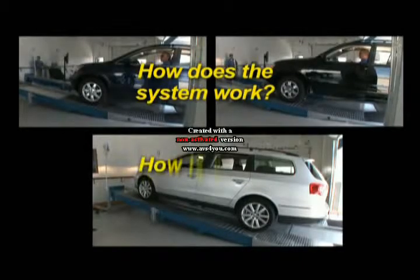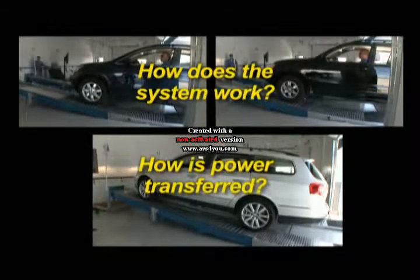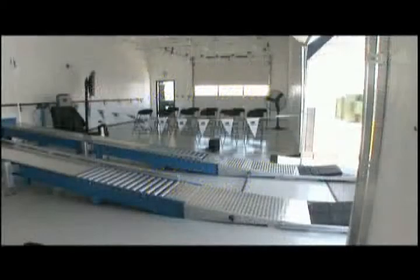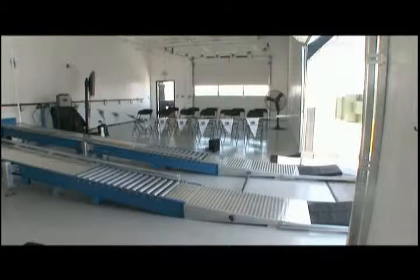We don't know how power is transferred, front to rear. We don't know the answers to these and other questions because manufacturers consider that information proprietary and typically do not make that level of information available to the public. This roller mechanism has been designed to help us find the answers to those questions.